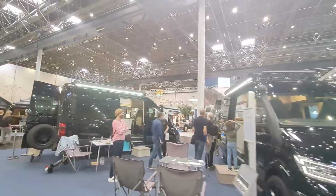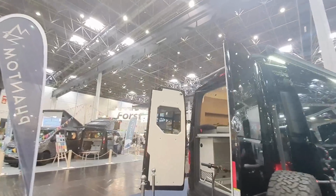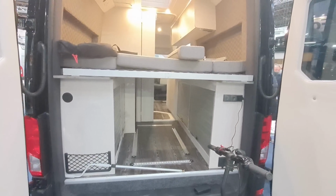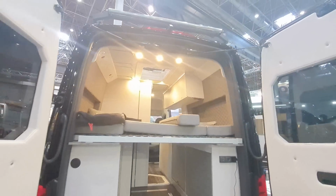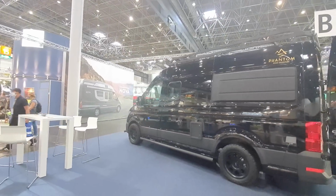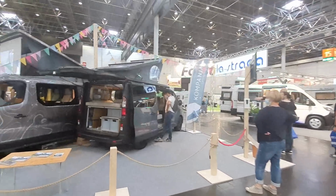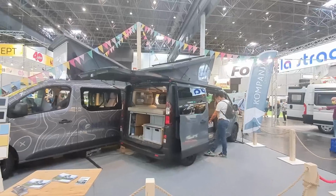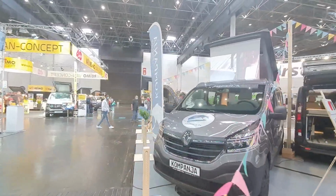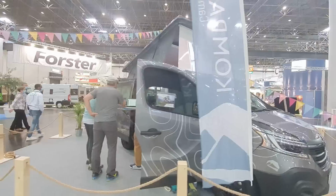So we'll have a look at this one here from the rear. Right, so as always, if you saw anything that you fancy, do let me know. Oh, sorry, last but not least, second to last but not second least, I forgot Compagnia here, also from Sweden, VW and Renault conversions. One of the showcased vehicles for Renault this year is a Compagnia.